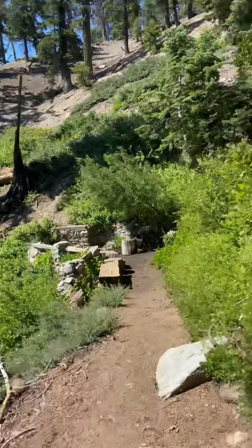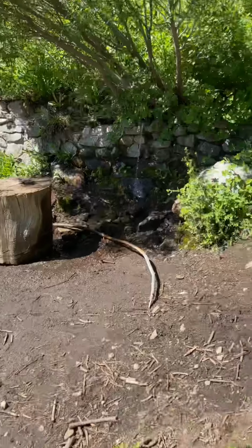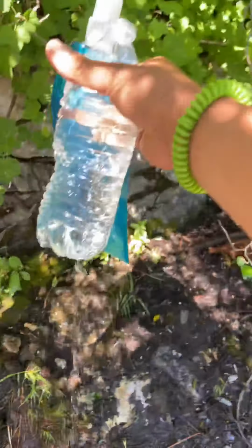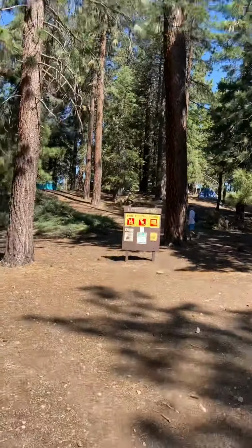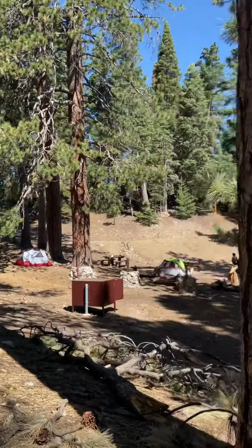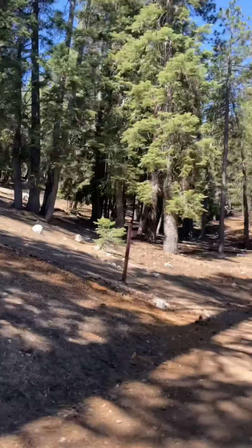See? Is it up? Yeah, that's good. Butterflies everywhere. Pretty sick. You get some bear boxes, some grills, some tables, if you get here early. But does it matter? You could camp anywhere.